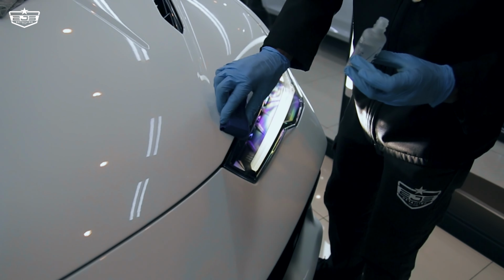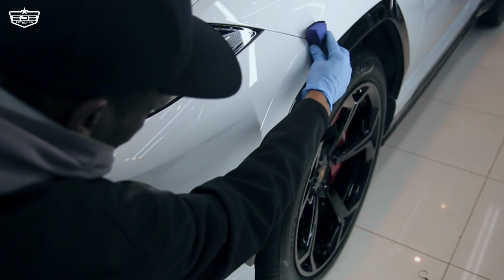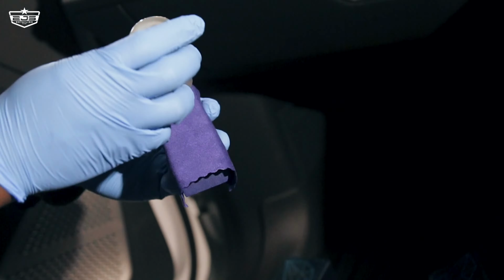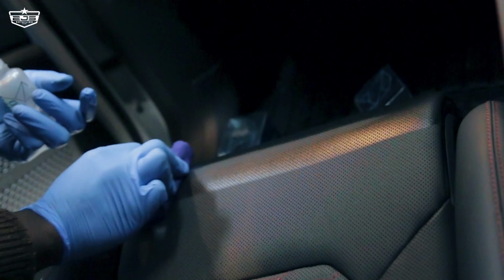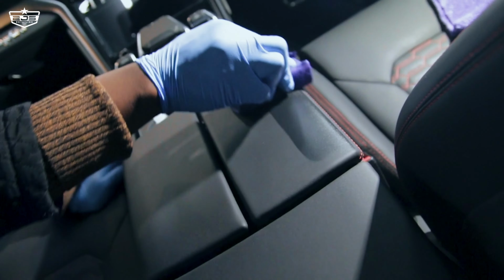All-round protection, we're also busy applying our Gyeon PPF ceramic coating, and this will actually make the surface hydrophobic, which will eventually ease up the maintenance process by so much. And we're also applying our Gyeon Leather Shield ceramic coating to the seats as well as the interior to protect it against any stains or discoloration.